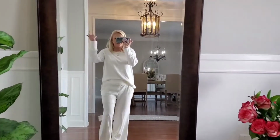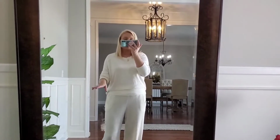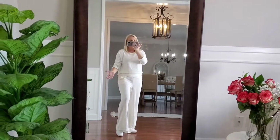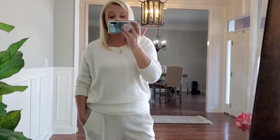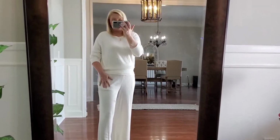2004 tracksuits, eat your heart out. Just kidding. So this is an outfit that I would wear running errands, around the house, go get my kids from school. You could probably still wear it in public. It does kind of look like pajamas. I don't think they're pajamas. It could be. Do not quote me on that because I honestly do not know. But if it is pajamas, they're really nice pajamas.